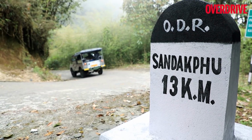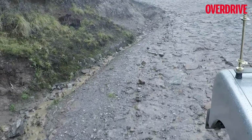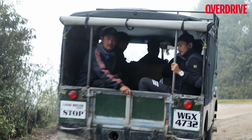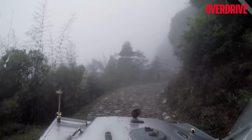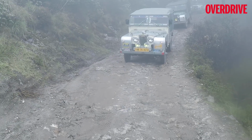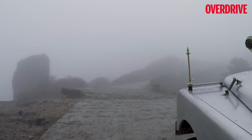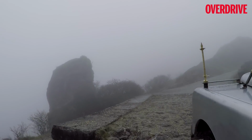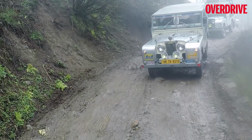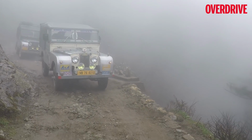To get to Sandakphu, on what is essentially a pony trail, the locals required a vehicle that could not only tackle the treacherous terrain, but also have enough power to haul people and essential items up steep gradients. And while at it, remain unfazed by the changing weather conditions that switched between sun and snow at the drop of a hat. The Land Rover Series I was the only vehicle that was up to the task. About 300 of these Series I Land Rovers were brought to this region in 1958 onwards, and to date, over 40 of these ply on this route.